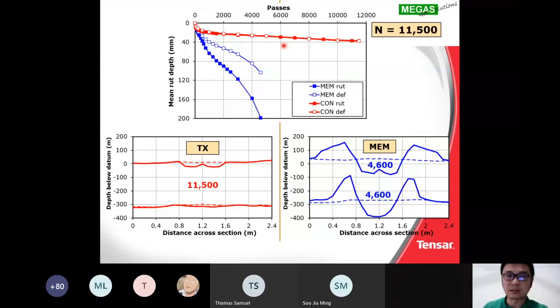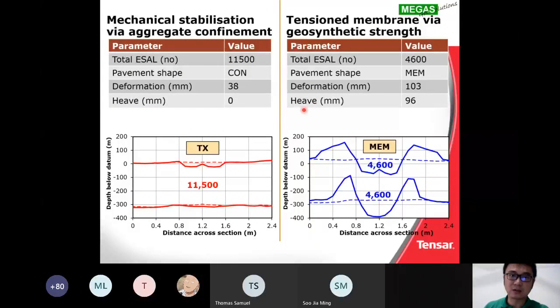So the confinement or the TX section is continued up to 11,500 passes, and from this result on the surface, we can see that a very minimum deformation has formed, and almost no heaving at both ends here, meaning to say the rutting is not severe. And on the subgrade level, as we can observe, there are not many changes compared to this one. So these are some of the results in summary. We can see that we improve in terms of the life, and we improve in terms of the performance. So maybe with this design, we can reduce the thickness.